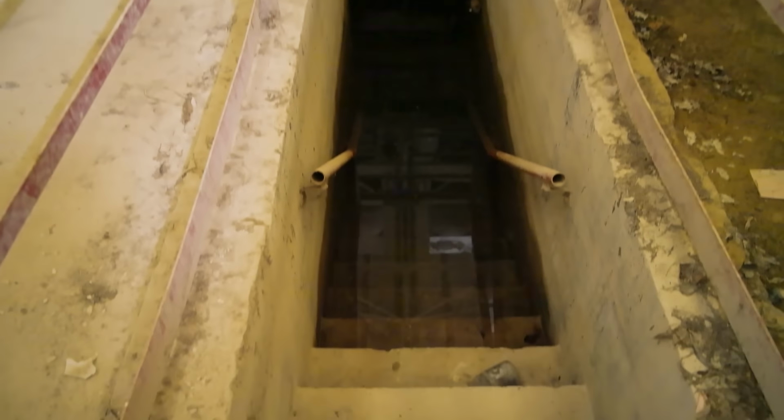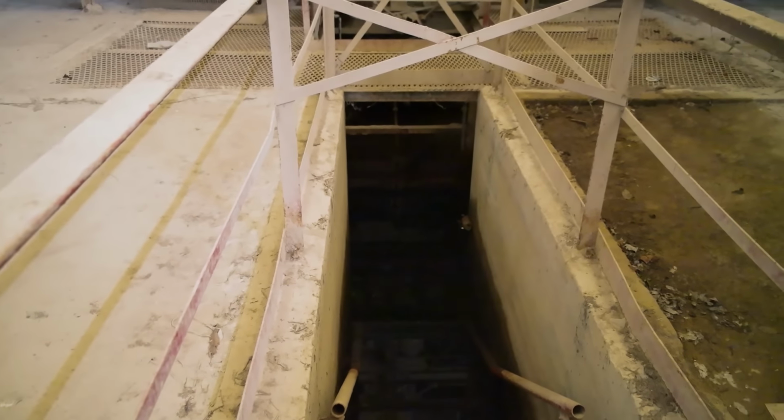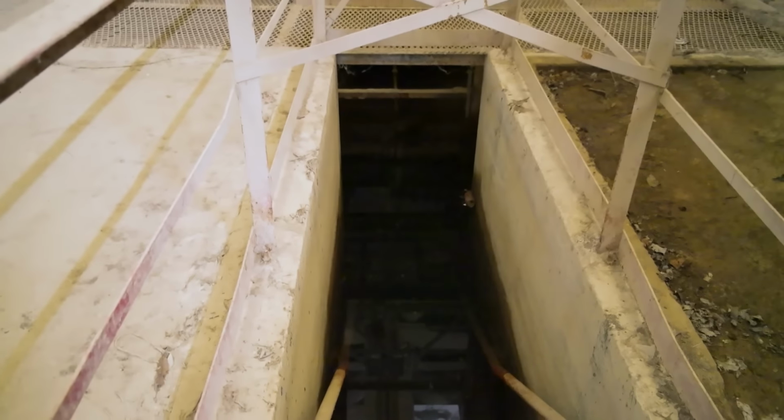This is underground, but the whole thing's flooded. Oh shit, it actually goes pretty deep. Yeah, it really does go deep. This is the stairs leading down, it's just so much water.